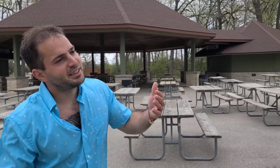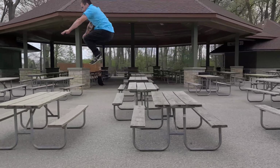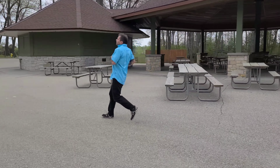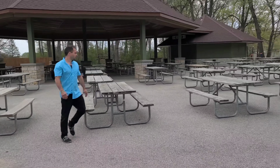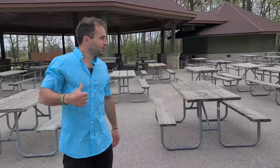This type of situation is you can move the obstacles to fit your skill level, whereas most times you either have it or you don't, or you gotta figure out something else to do. Actually, I feel like I jumped further on the second or third one because I had some spring.